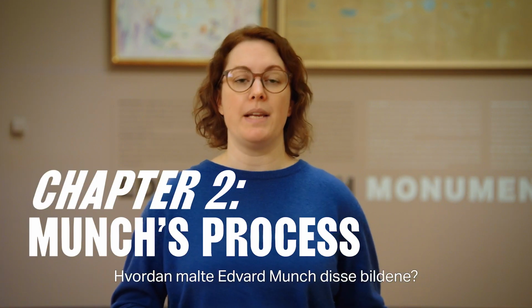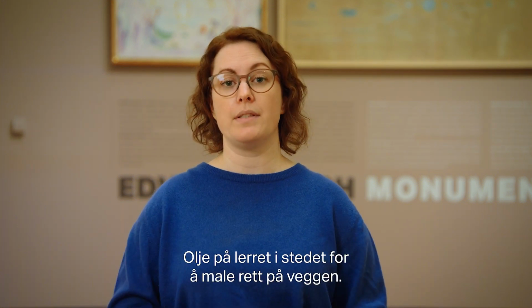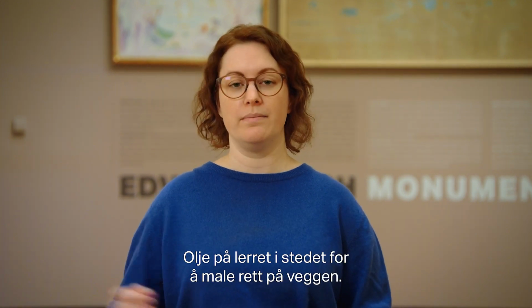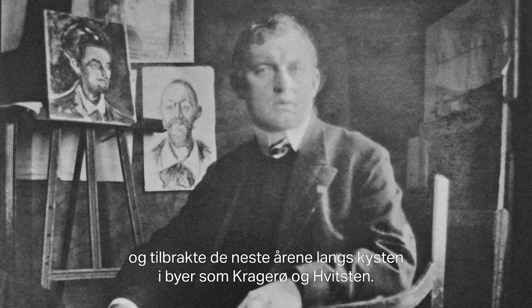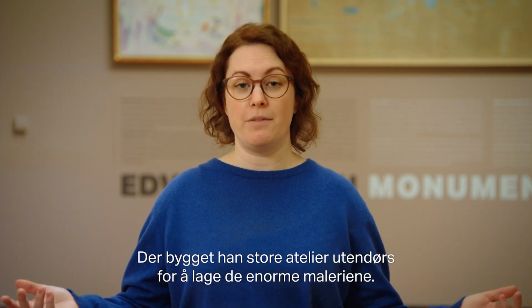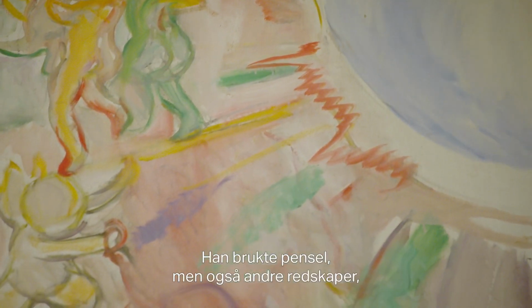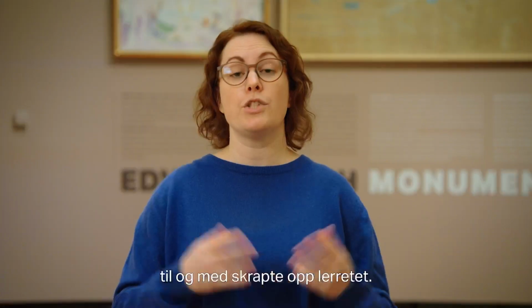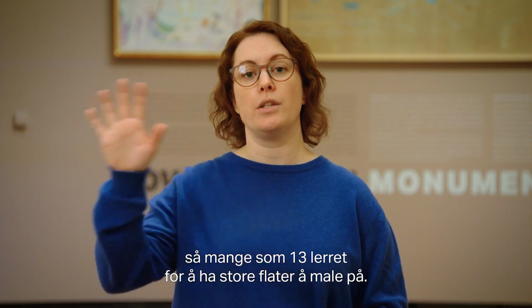How did Edvard Munch paint these paintings? Well, he actually used the same process as he did with his larger artworks, oil on canvas, instead of creating murals directly on the wall. He spent many years abroad, and in 1909, he returned to Norway and spent the next few years living along the Norwegian coast in different towns like Kragerø and Hvitsten. There he built large outdoor studios to make these massive paintings. He would use a ladder to reach the top. He would paint using a paintbrush, but also other tools, even scratching into the surfaces. He would create large canvases by combining 2, 3, or even as many as 13 pieces of canvases to have these large surfaces to paint on.